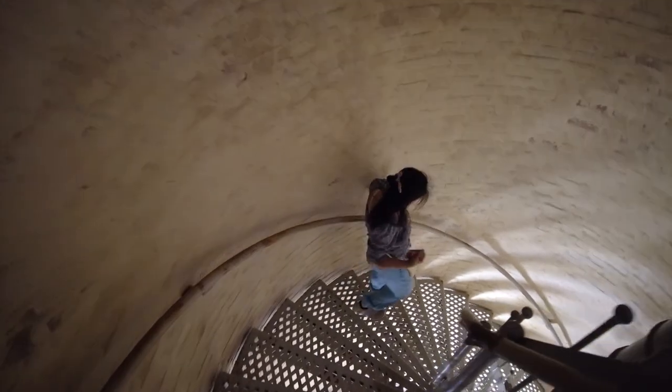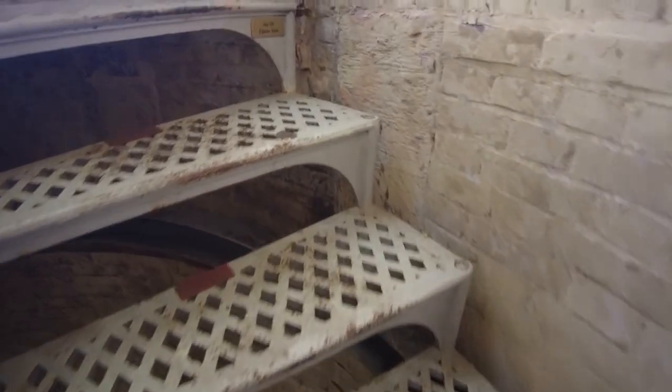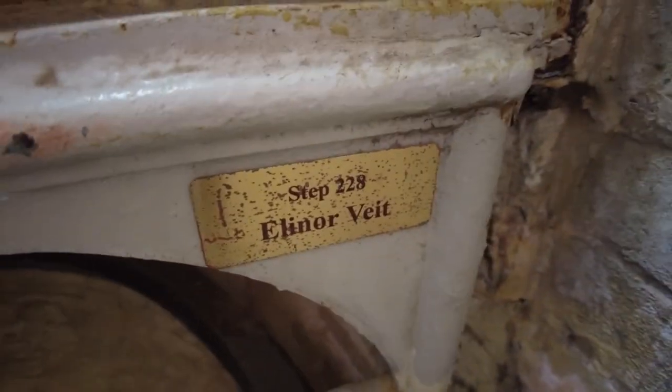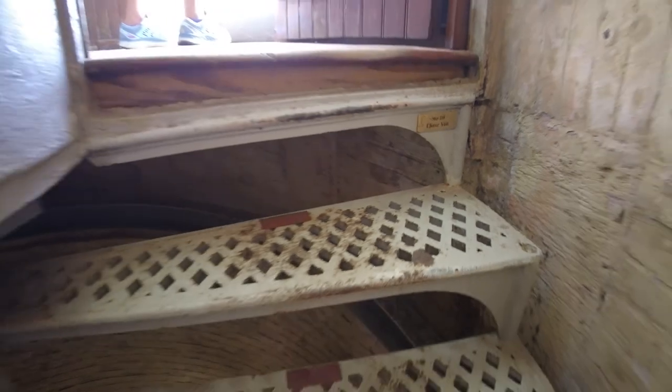All right, we're coming back. All those stairs again. So how many total steps? I think I already filmed the total step count, but let me film it again. The last step is step number 228. 228 steps. Bye-bye, guys. Bye.